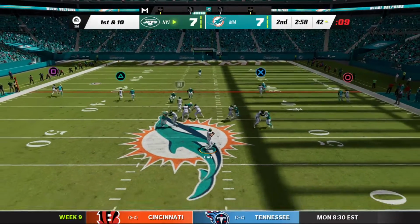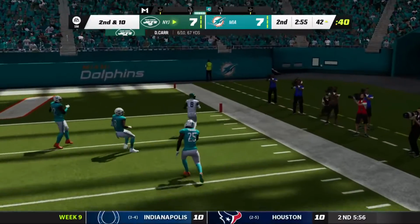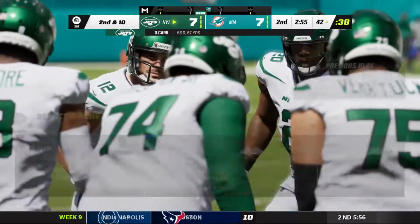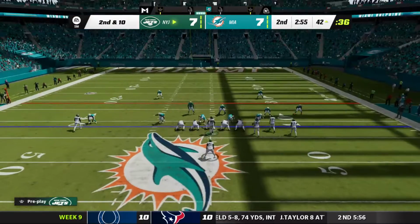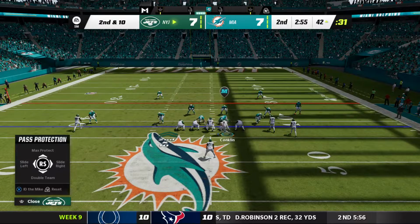On 1st and 10, here's Carr. And this one is incomplete. We know he has a lot of confidence in his arm and likes to force it downfield, but the coverage was tight there. Fortunate it wasn't picked off.